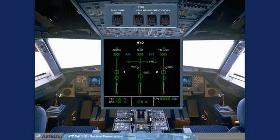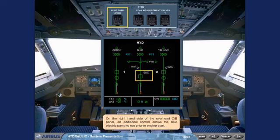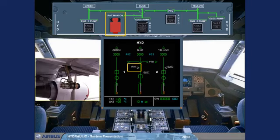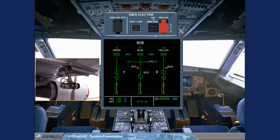On the right-hand side of the overhead circuit breaker panel, an additional control allows the blue electric pump to run prior to engine start. The PTU is controlled by a push-button switch. The RAT may be extended manually by using the guarded push button. The RAT can also be extended manually by using the guarded push button, but in addition, the emergency generator will be online. Refer to the electrical system.